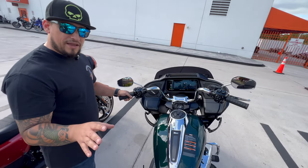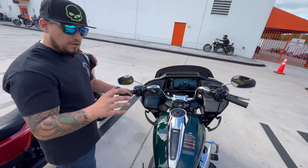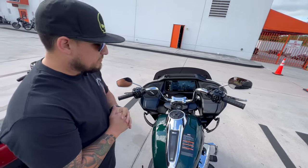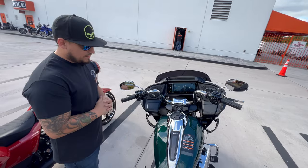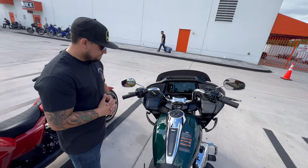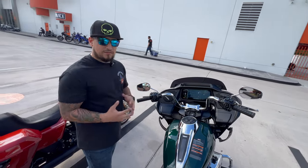I have not ridden this bike yet. I want to ride it. I have not ridden it yet, but I'm pretty sure it's going to be an amazing motorcycle. It's going to handle great, like all Harley products do. And I really like the new bikes.